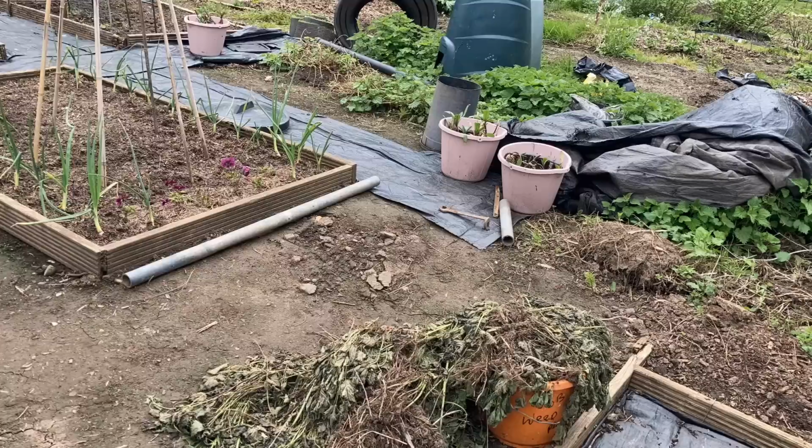I did actually come up yesterday and I did quite a few jobs around here. I just kind of got on with it. So I will play those time lapses now and then we will get on with the fig tree.